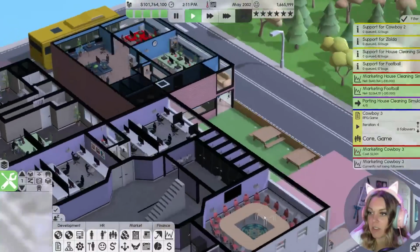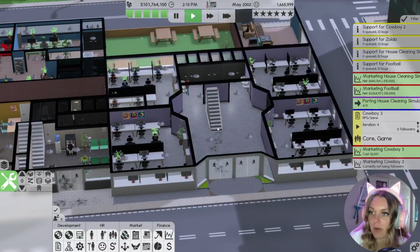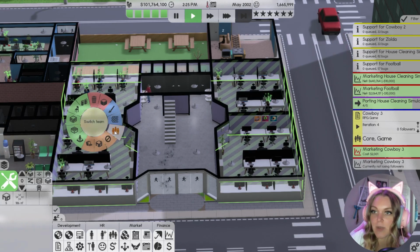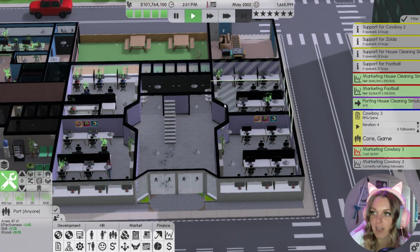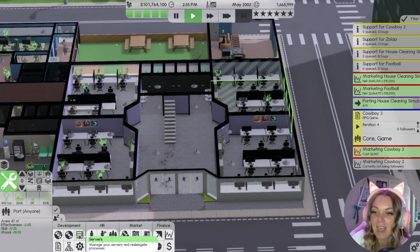We need to fill out some teams for this room. So of course down here, we're going to assign all of these rooms to our porting team, so that way we can bust out ports like nobody's business. Let's go ahead and hit switch team. We want everything to be port and hit OK. And I think I might have done that yesterday or the last video I did. So, oh well.